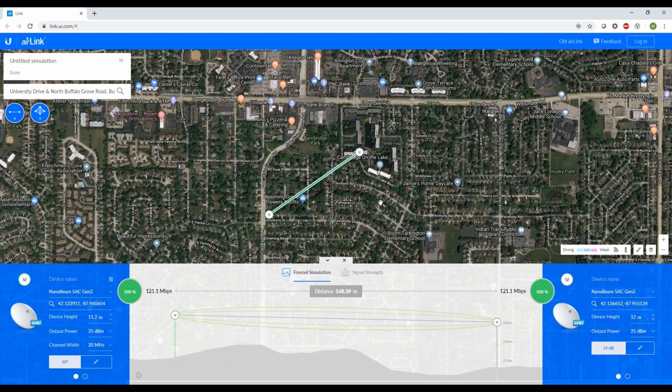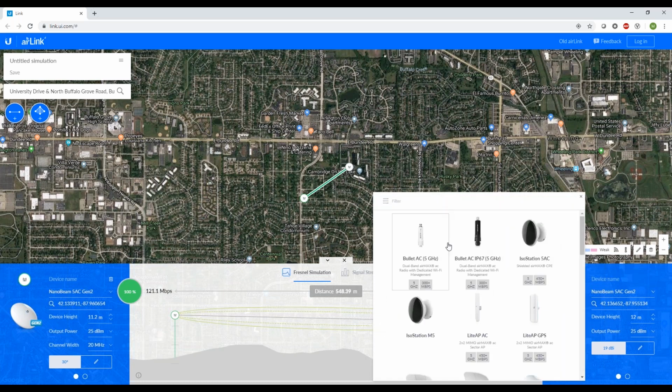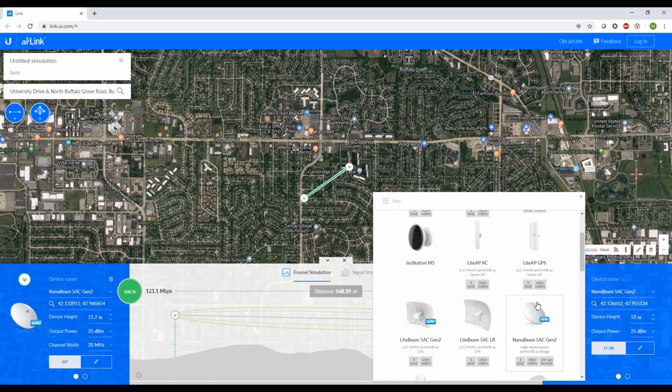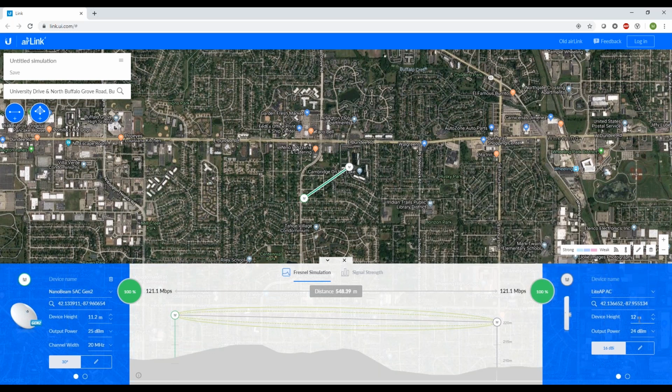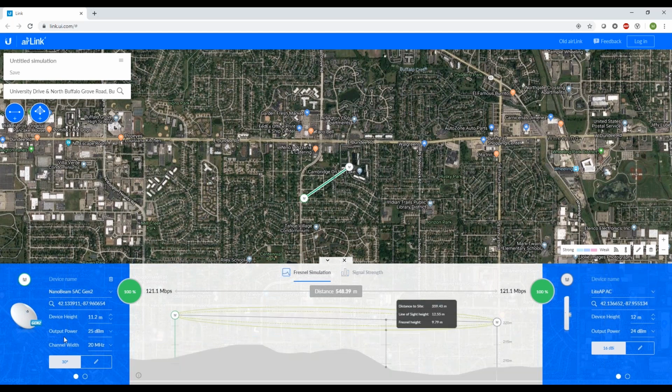Now, say we needed to connect multiple sites together back to one location. So there's our office, there's our house. Let's say another one of our employees needs to be connected in. So let's take this device here and we're going to swap it out for one of our multi-point base stations. The light AP-AC is recommended for multi-point because it has a 120-degree wireless sector. So that unit can actually, here we go, signal strength. So we can connect multiple devices back to it.